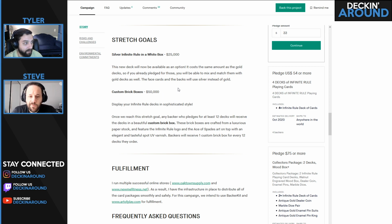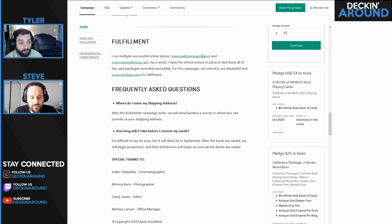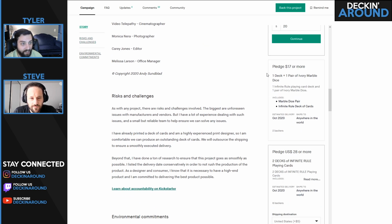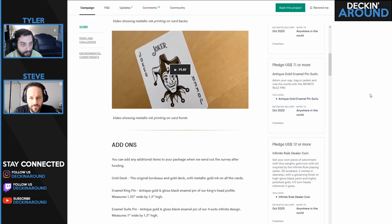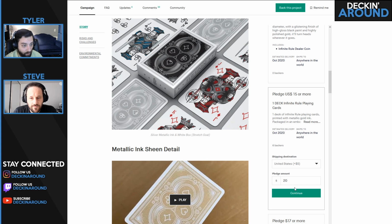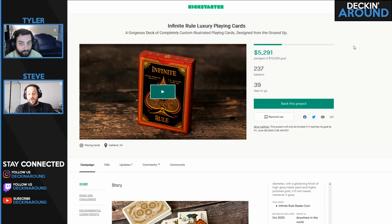50 grand. Yeah, good luck with 25 for the silver white. I mean, listen, for a metallic ink embossed tuck on a good-looking deck for $20, that's a deal. Absolutely a deal. $20 shipped, that's absolutely a deal.